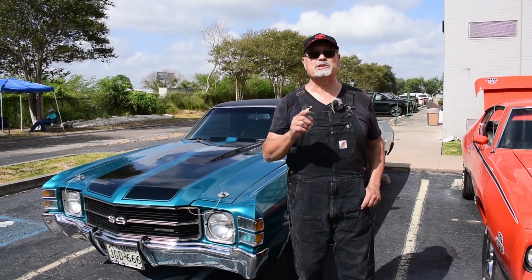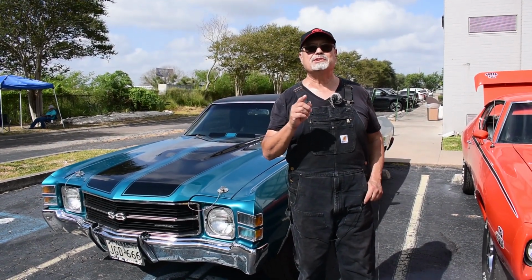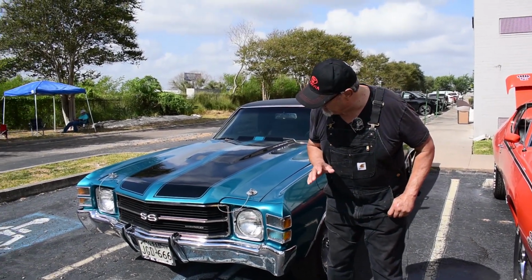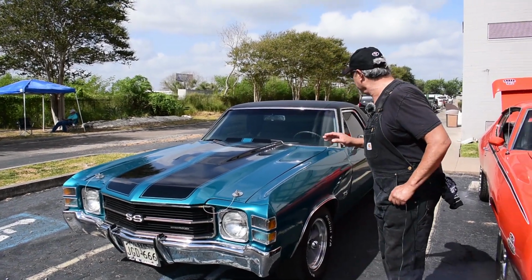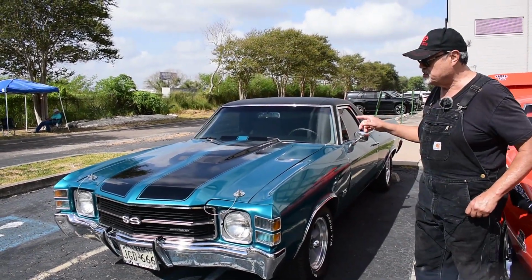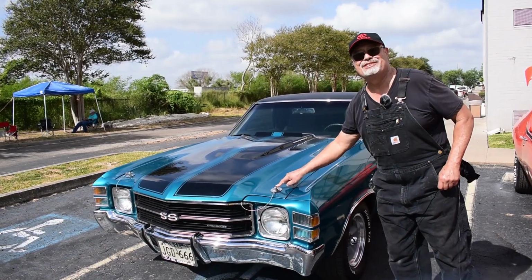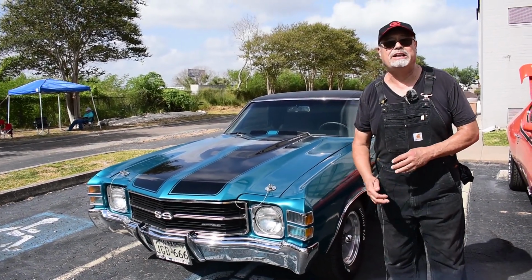No car show is complete without the muscle cars. We've got 3 of them lined up here. We've got an SS El Camino, cowl induction on this one. Who knows what these are for? That's to make sure the hood don't fly off while you're hauling ass.